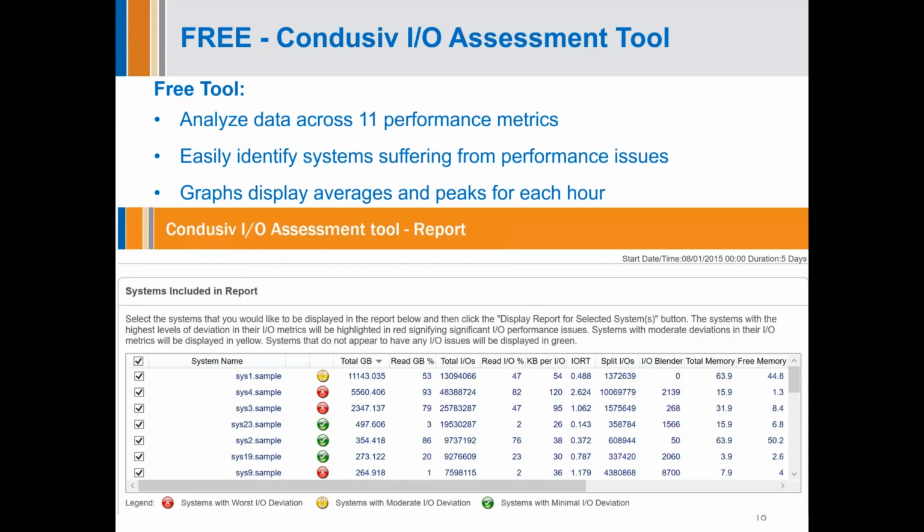Now, also another fantastic place to start is with this free Condusiv I/O assessment tool. This is completely separate from the Velocity software itself. But it's a very good way of answering the question, are your servers good candidates for the Velocity software and the type of benefits it can provide? With this tool, you can find out quickly and easily without investing a lot of time and effort.